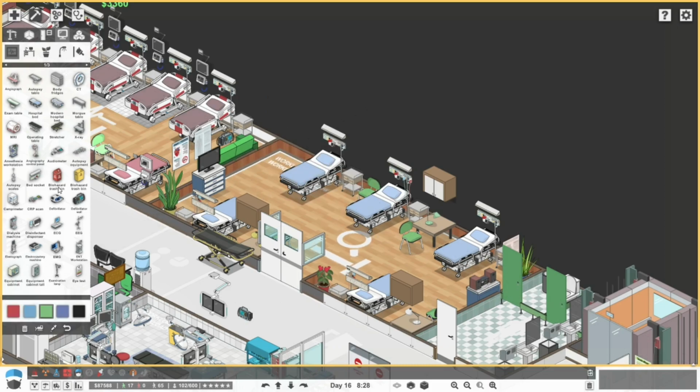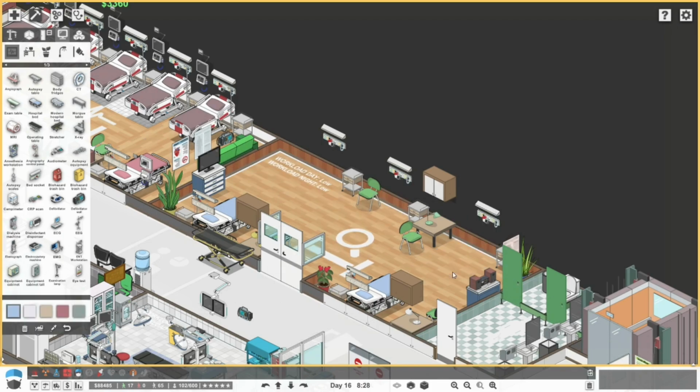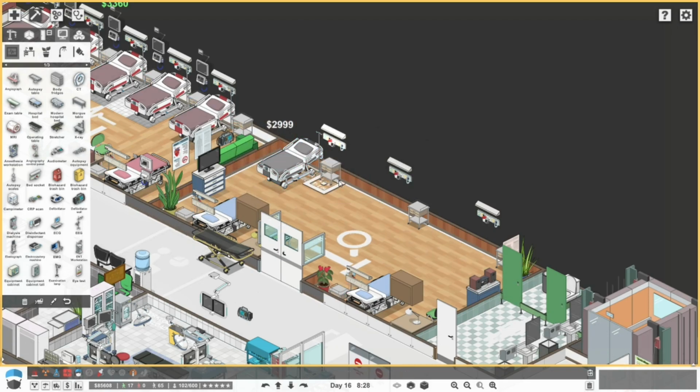I want to move the bed. Actually, I want to get the modern hospital beds in place. They don't want to, so let's get rid of these guys. The bed instead. Okay, there we go. So now let's get some modern beds in here. That's the wrong button. Modern bed, please. Like that. Move this one over. Move that one over there. Nice. And now get the next bed.